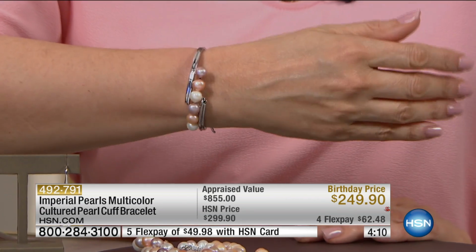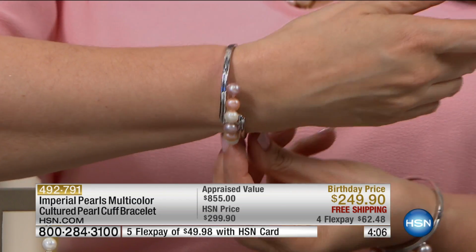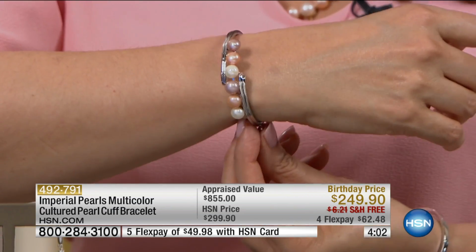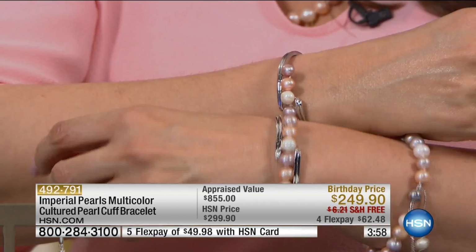When you get these home, that's when you build your love affair with pearls, when they become your own. No two pearls in this entire collection are the same, just like no two people in this world are the same. Right. No two people are created equally, and each has its own story. That's the same with these pearls. Each pearl to me is like its own unique story. Each one is a unique piece of art.